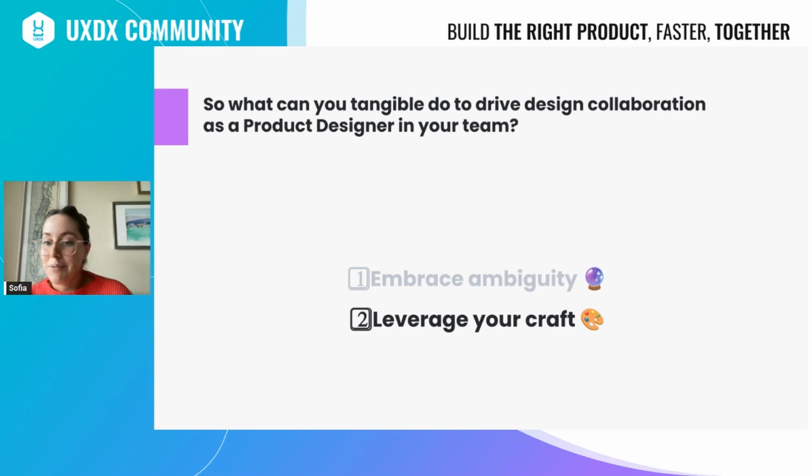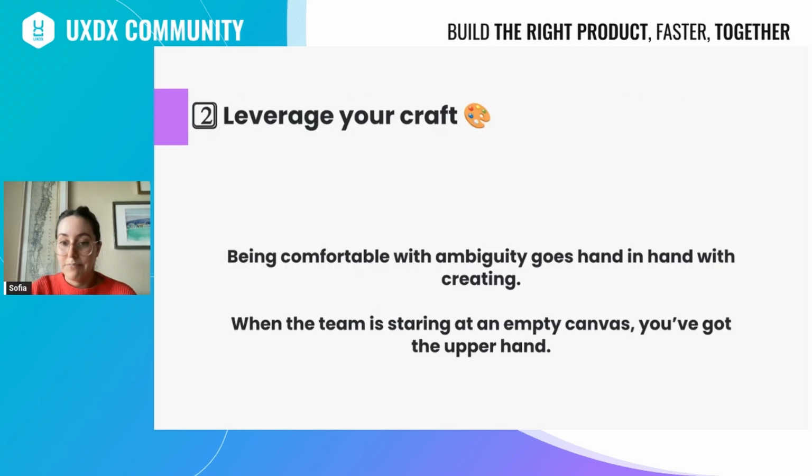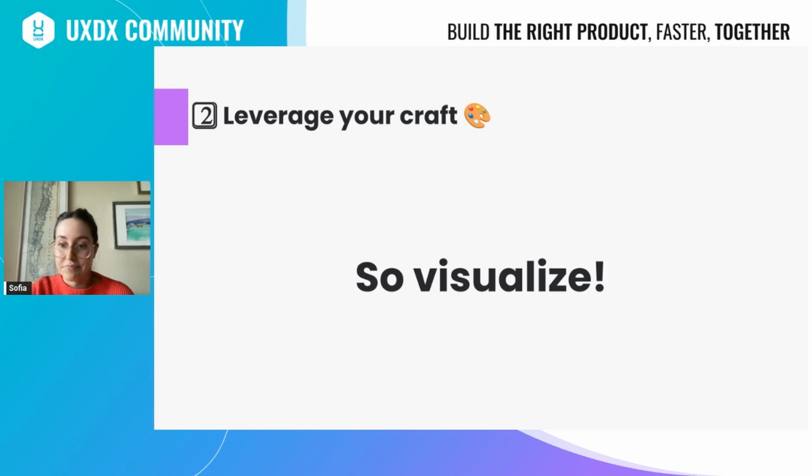The other point I want to talk about is leveraging our craft as designers to drive collaboration. As designers, it's our job to master visual communication and to use this as an effective tool to drive collaboration. So when the team is staring at an empty canvas, you've got the upper hand. And how do we do this? We do this by visualizing. As soon as you can, start visualizing.